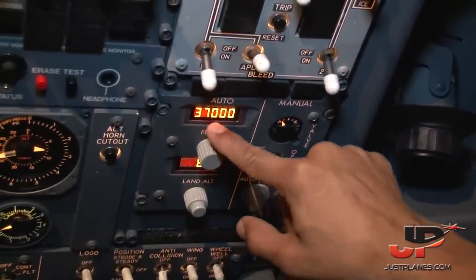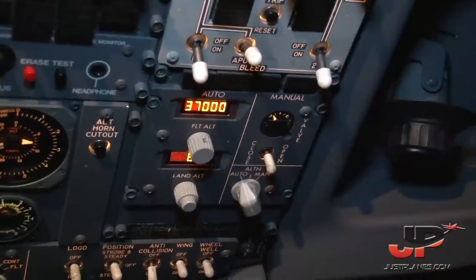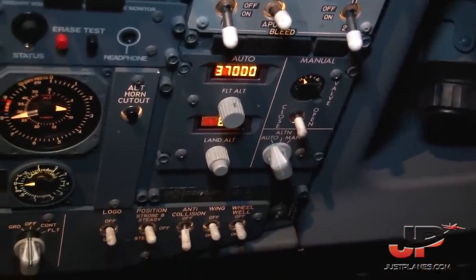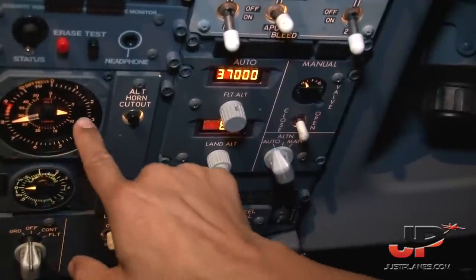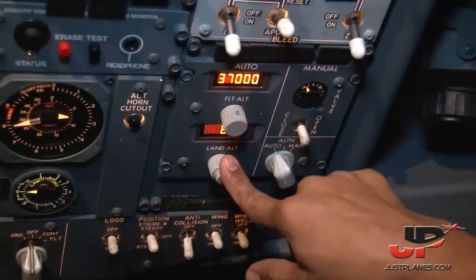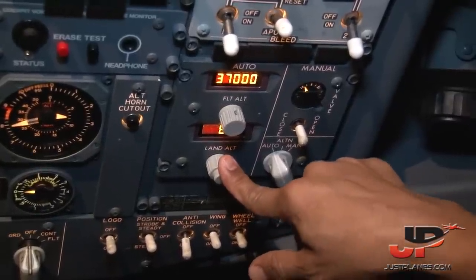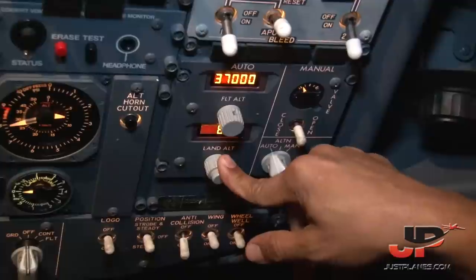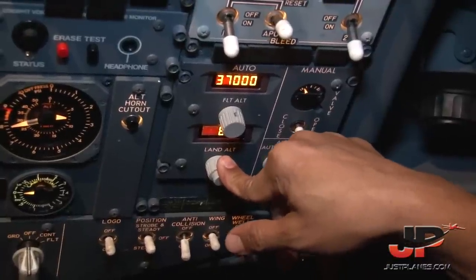On the lower panel here, we've got another component of our cabin altitude. Basically, we're set to flight level 370, which is where we are right now, so that pretty much tells the computer what altitude we want and what pressure differential is required at this altitude. It also shows on the lower end here the altitude that we're going to land at, rounded up to the nearest 50 feet.